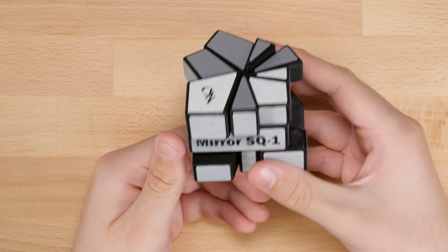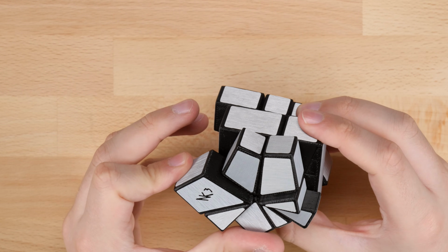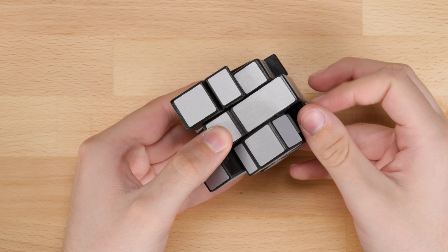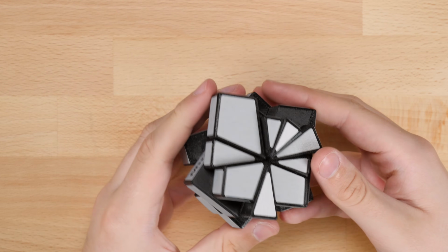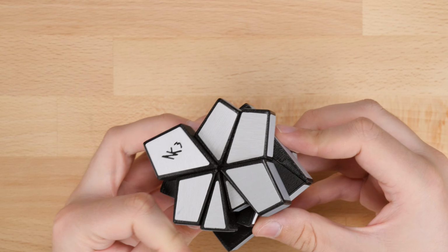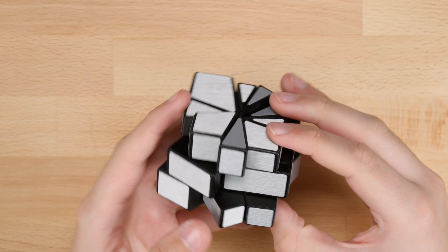So there you go, there's a little bit of a scramble. You can see how much this gets jumbled up. I'm sure I could jumble it more if I wanted to split all the pieces. But yeah, very, very cool design. We'll go ahead and turn it once more here. Yeah, just super fun. This adds a whole nother layer of shapeshifting onto what the square one already does with shapeshifting, so yeah, that's very, very cool.